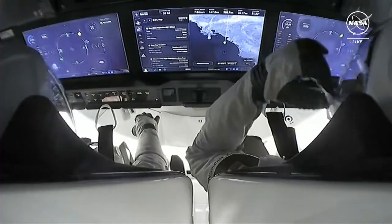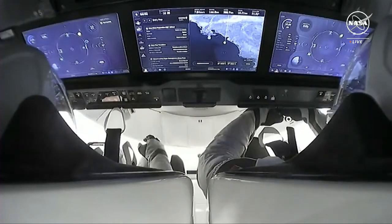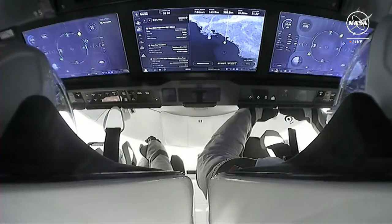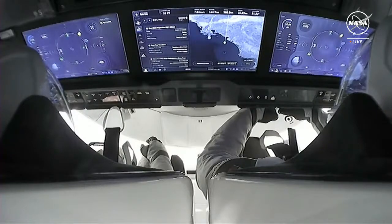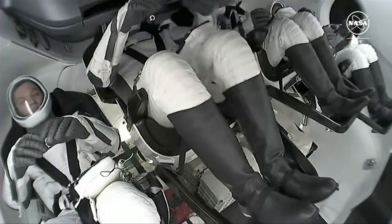The crew is now putting their visors down in preparation for entry interface and ultimately splashdown. This is also one of the final moments that we can see zero-G. Dragon tablets are secured, restraints are tightened, and visors are down, all 4 crew.